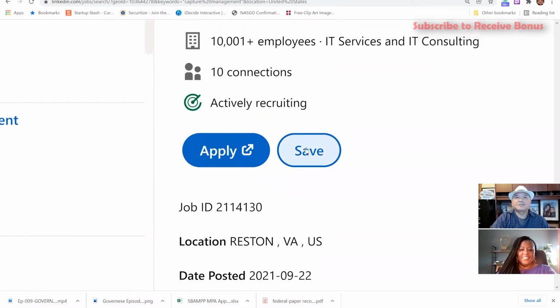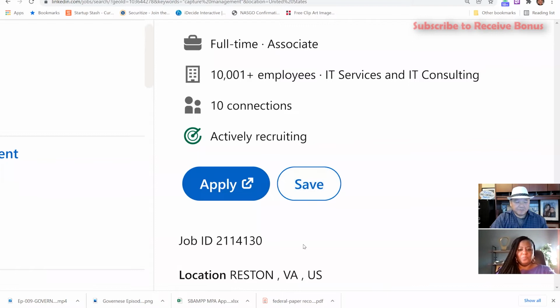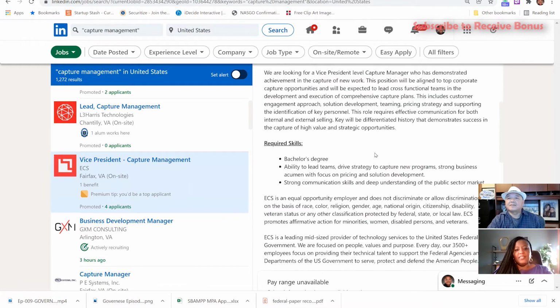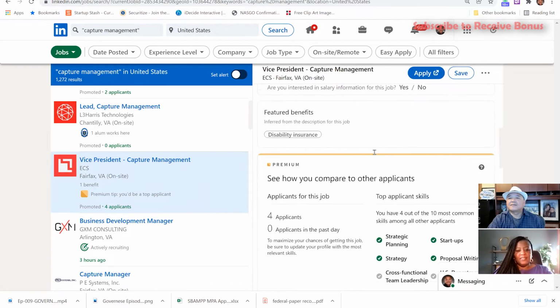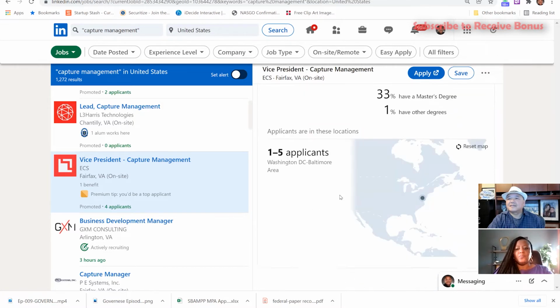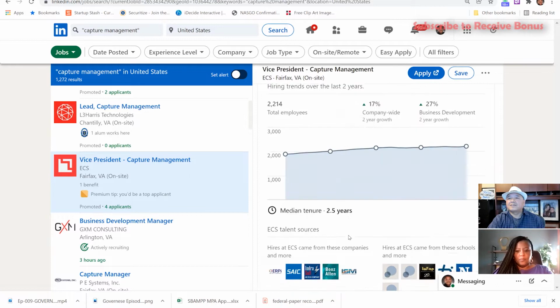Yeah, this is cool. So let's look at another one, and then we'll go to Glassdoor in a second. I think that's a great suggestion. So let's look at this VP of Capture Management here. Let's see if they put the salary in here. Pay range, salary not available. Okay, so this one, they didn't put the pay range here.